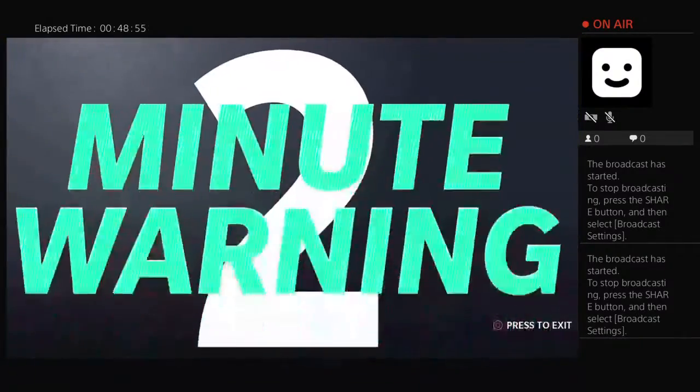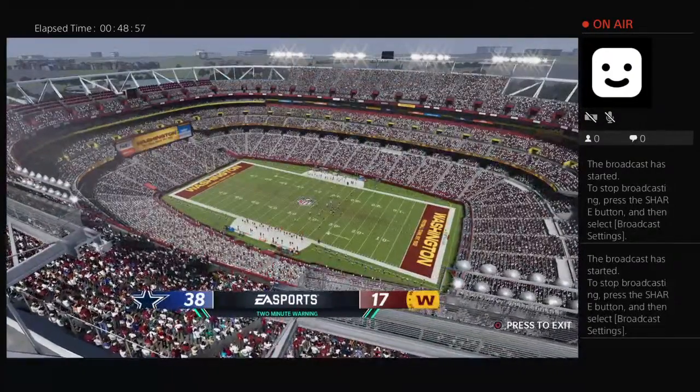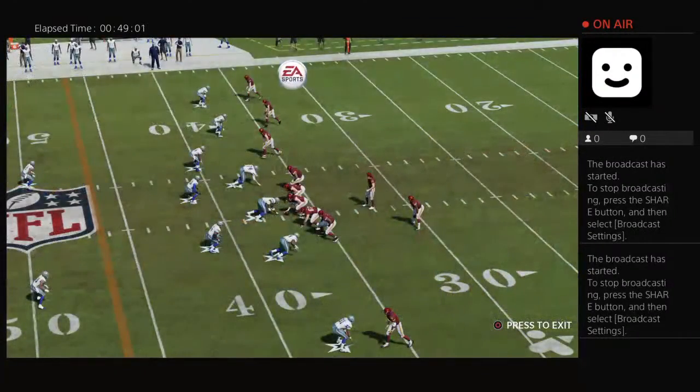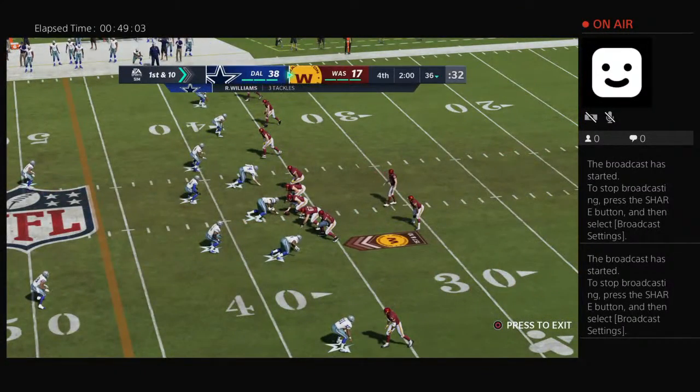Right off the bat, it's a 1st down to start the drive, 12 yards. Just 2 minutes remaining here in the 4th quarter of what has been a one-sided affair. So from the 36 now, 1st and 10.